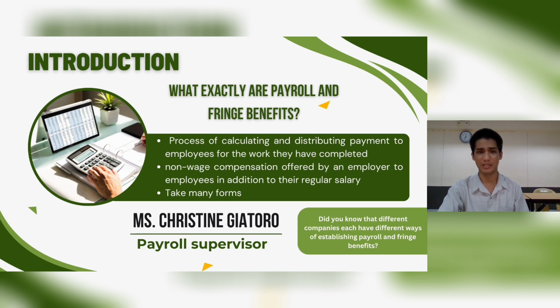Next is fringe benefits. What are fringe benefits? These are additional benefits that employers offer to their employees beyond their regular compensation. These benefits can include health insurance, retirement plans, paid time off, life insurance, disability insurance, and more. They can help attract and retain employees by providing additional incentives, promoting work-life balance, and enhancing employee well-being. Employers may also use fringe benefits to differentiate themselves from competitors and create a positive workplace culture.